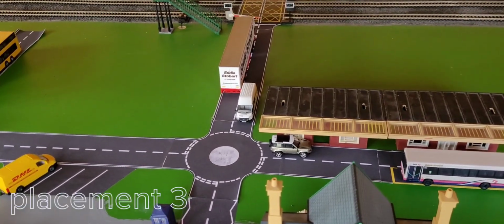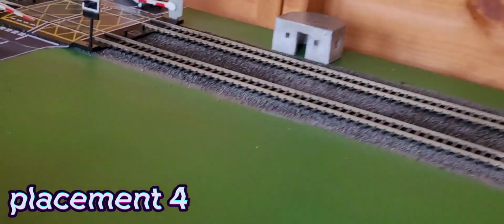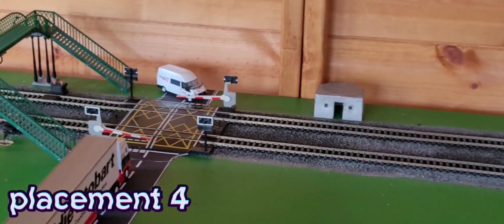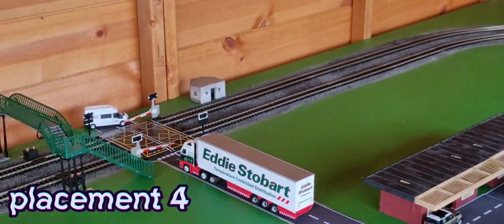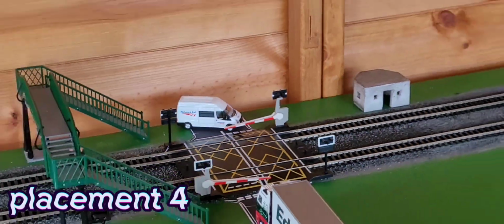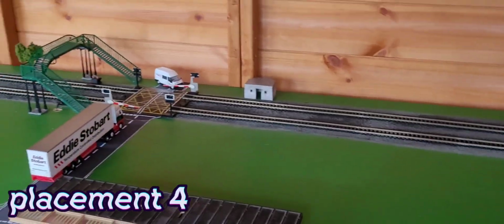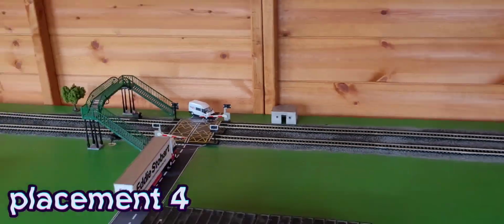But the fourth one, I'm not sure how I'm going to get it into the fourth position. Now my fourth idea was to have it like the store truck and make it look like it was approaching the crossing. The problem is, it is slightly too long. So I've had to put it at an angle, but it doesn't really look the greatest at an angle. It looks a little bit odd. I could put it more towards the side of the crossing and make it look like it's pulled over. I'm just not really sure I'm going to do that with the footbridge and the pillbox.